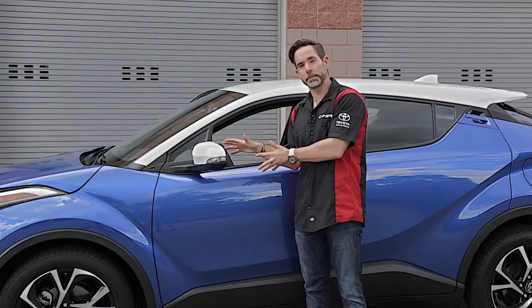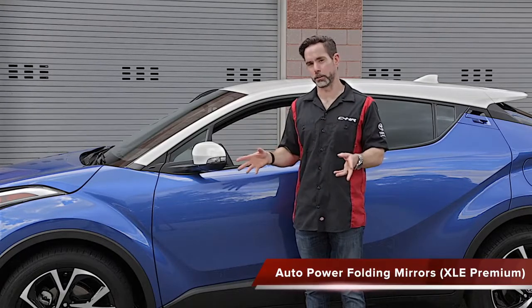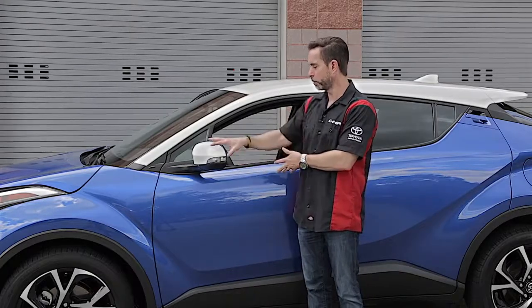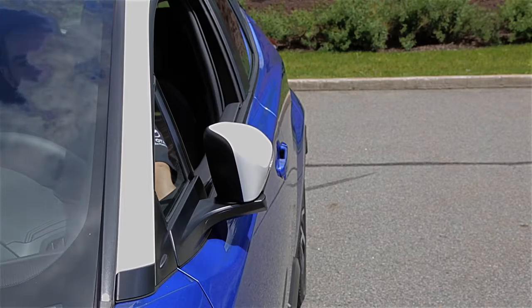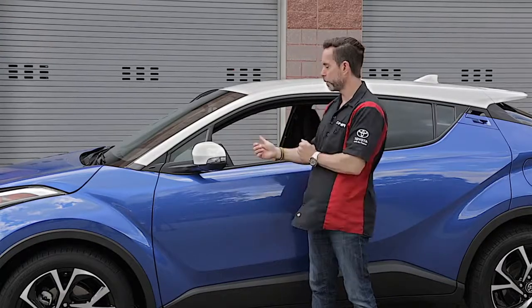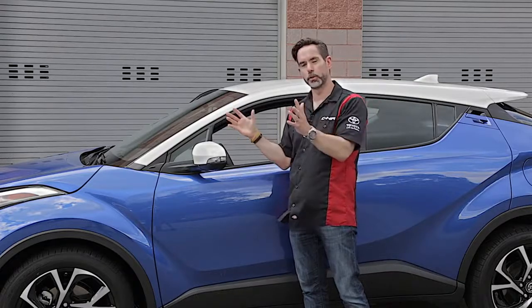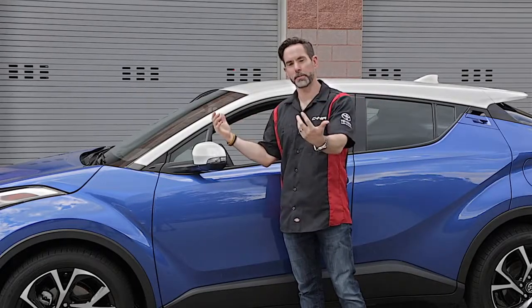Something else cool about these mirrors, standard on the XLE Premium, is auto power folding mirrors. Literally at the touch of a button on the driver's door, these mirrors will fold in. I hit the button again, the mirrors will fold out. They're also auto power folding, which means if I lock the vehicle with my key fob or with the grooves on the door handle, the mirrors will fold in. Once I unlock the vehicle with the key fob or with the door handle, the mirrors will automatically fold out.